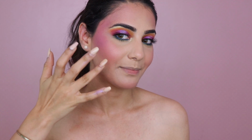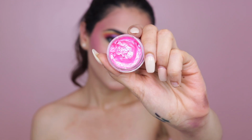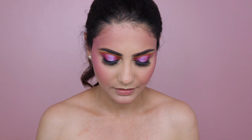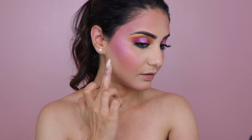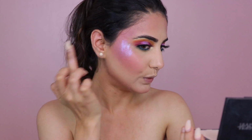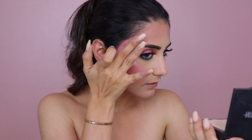Okay, and now to give this part of my face a little more dimension and a lot more shine, I'm going to be using the Jelly Matte Shadow by ColorPop. This is in the shade No Rest for the Vivid. So I think I'm just going to take a little bit on my fingers. Okay, so I have some on my finger. Start dabbing it. Like on this part. Ooh, I am living for this holographic glitter.